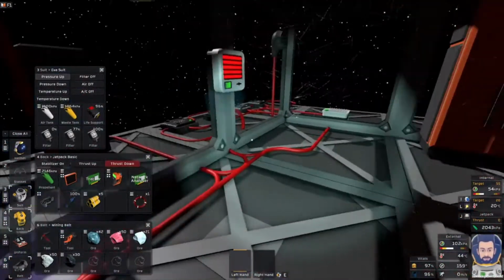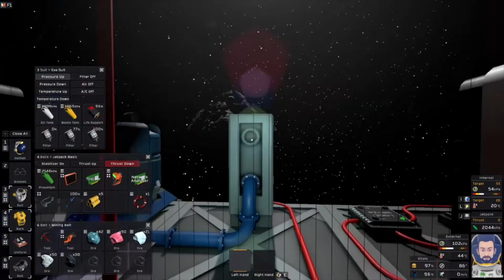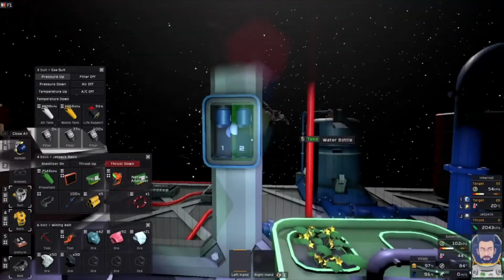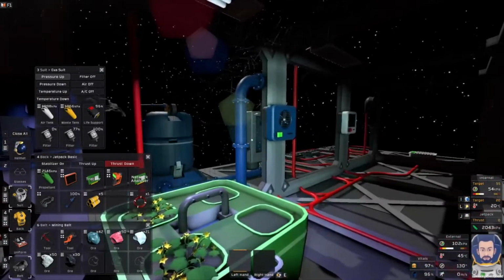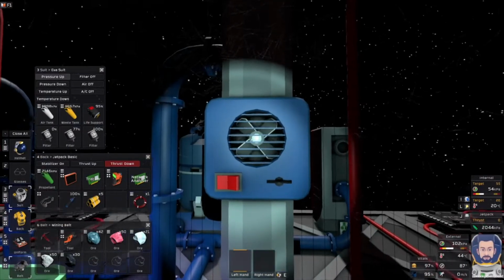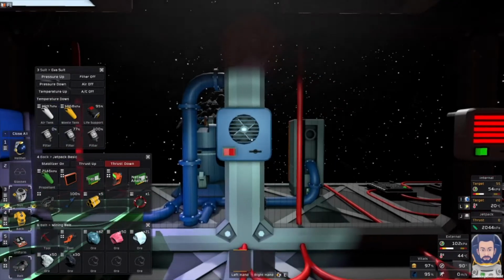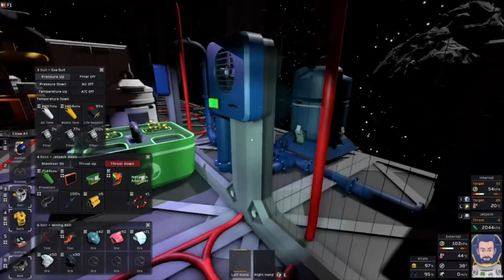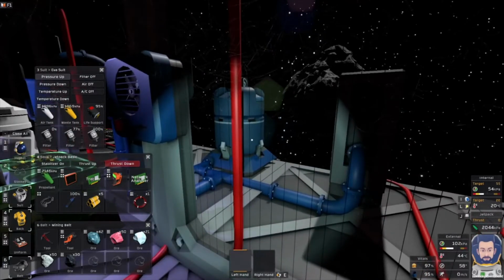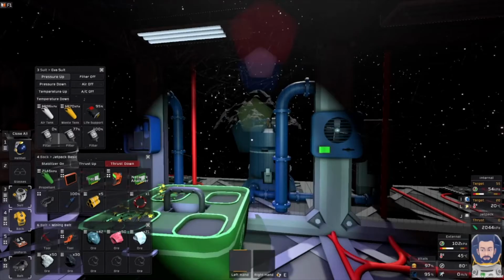But I also have water back here and an ice crusher, and I'm collecting water in these bottles here, as well as running a liquid wall cooler instead of your traditional wall cooler. It was easier to set up, and water is a lot easier to collect and use than, say, X as a coolant.